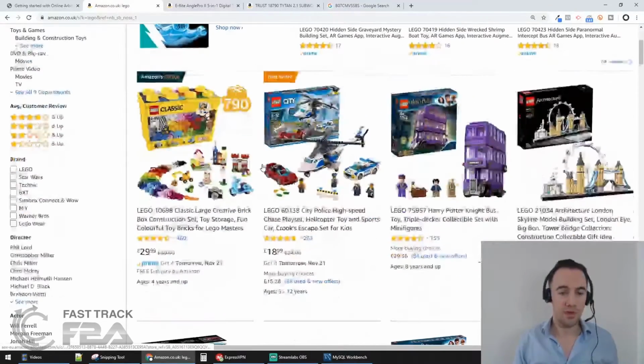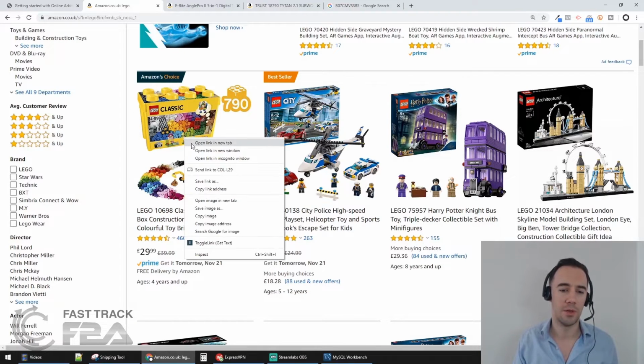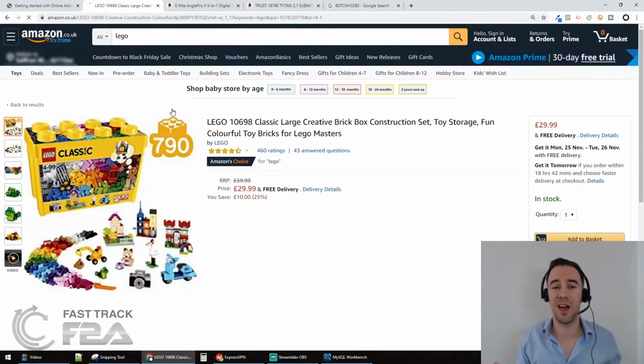So as a reseller, we might be buying some of these products from other stores, for example Tesco or Argos, and we might be selling them on the Amazon platform. So we might be buying this product here, which is Lego 10698, and this might be a product that we are looking to buy. So let's go into that and look at it as a customer.